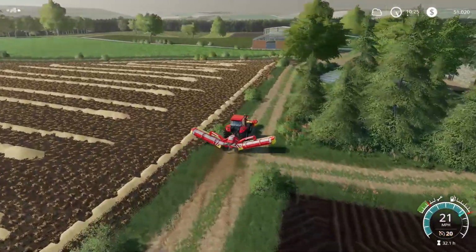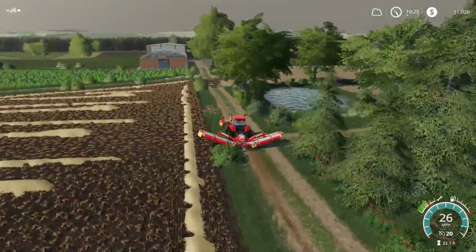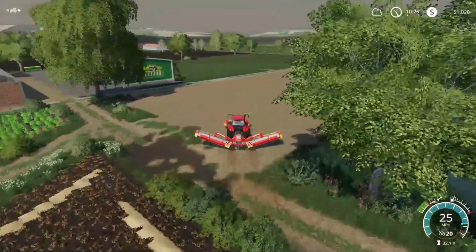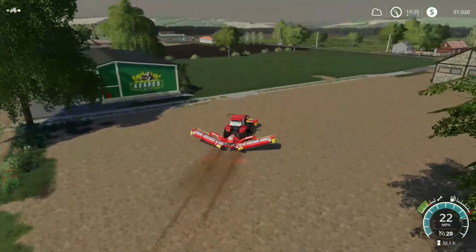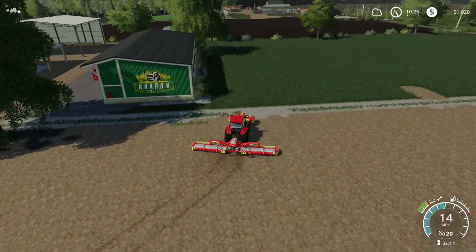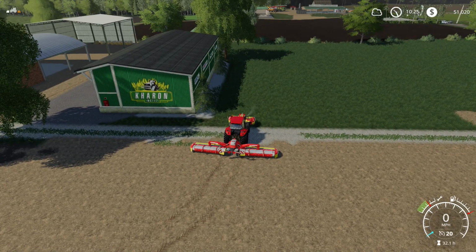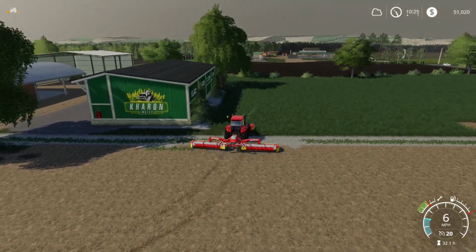Alright, I got that field knocked out. We are on our way. Let's go ahead and get them all knocked out, right? Get this stuff done. We will pick it up here later, put it in the bunker, and get that bunker covered. I suppose I should probably take the rest of our bunker today.